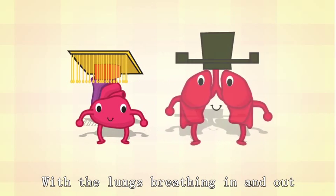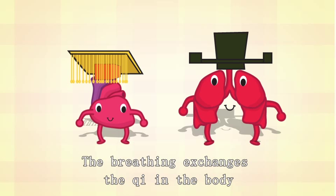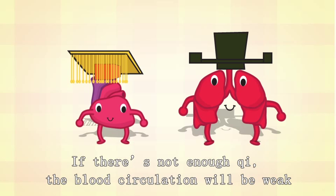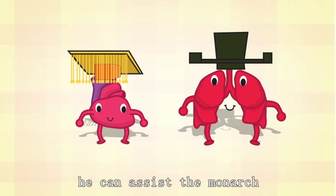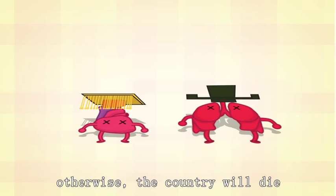With the lungs breathing in and out, the qi goes to every part of our body. The breathing exchanges the qi in the body and also adjusts the flow and draining of blood and water. If there's not enough qi, the blood circulation will be weak. If there's enough qi, the circulation will be strong too. If the Prime Minister is good, he can assist the monarch, otherwise the country will die.